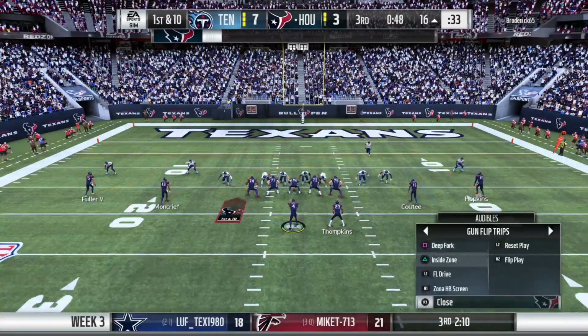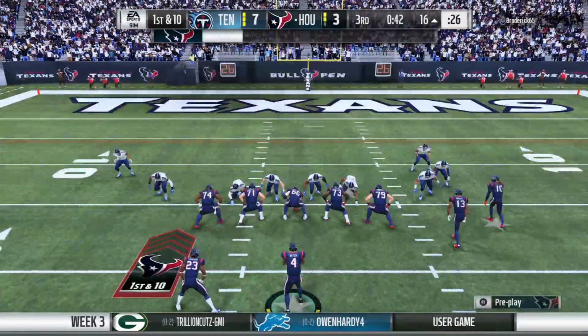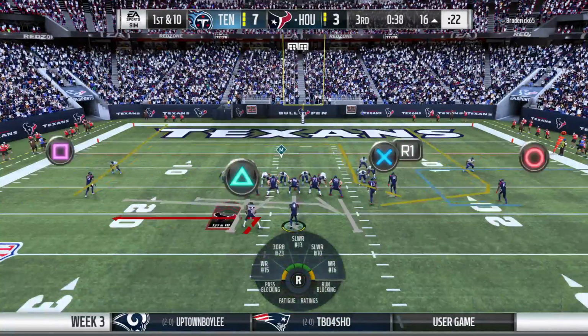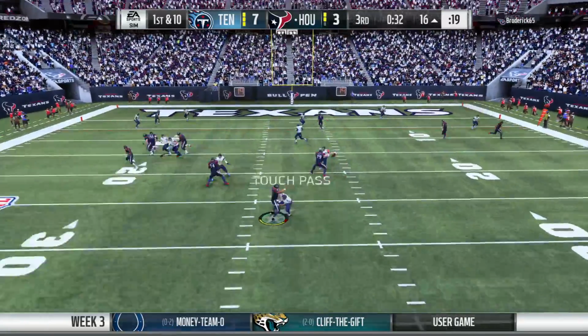That was a nicely run slant route. What the receiver's trying to do is make the defender think he's going upfield for a deeper route, and then breaks it off, usually after about 3 to 4 steps, and cuts towards the middle of the field. Now what he's trying to do is use his body to keep the defender away from the football and get the quarterback a really nice target.